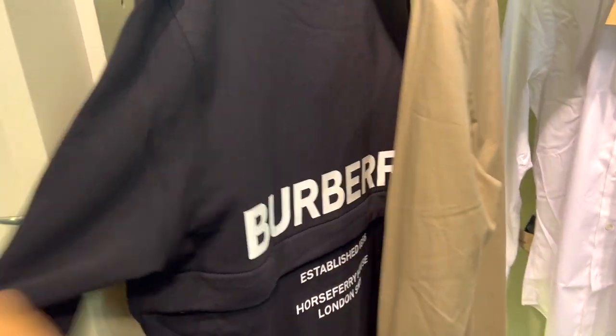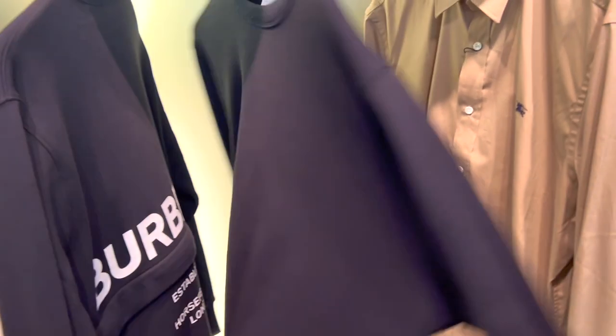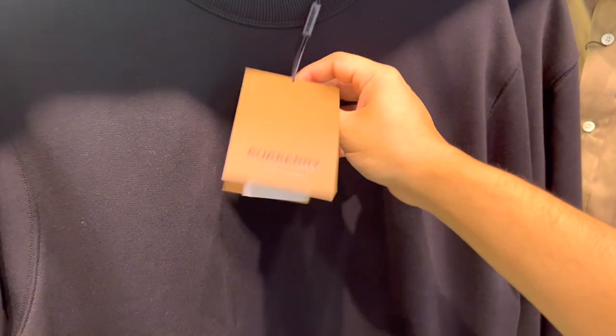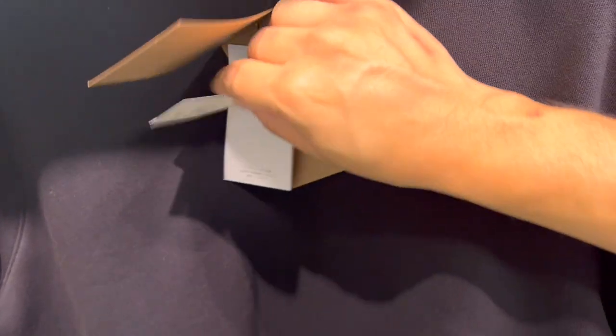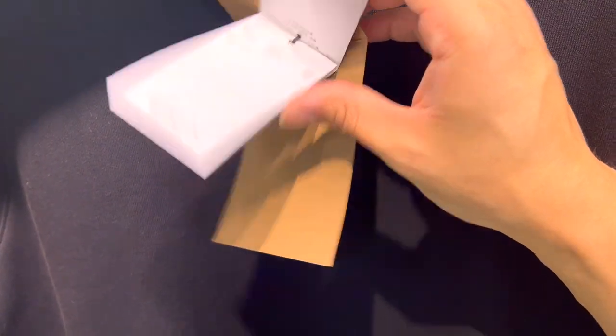Oh, this is cool, all black, and then in the back it says Burberry. See? I find that interesting. There's something about this that I really like. Here's a medium. And let me see here. $650. But that can't be the price though. Right? I feel like it would be cheaper than that. But that's just what I feel.